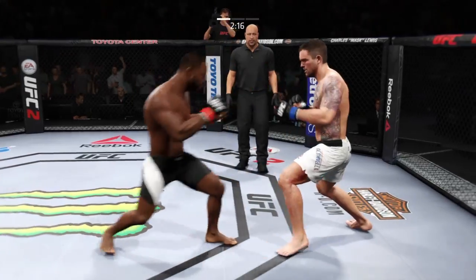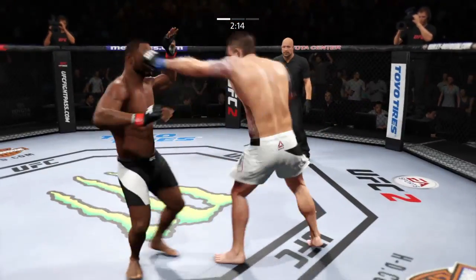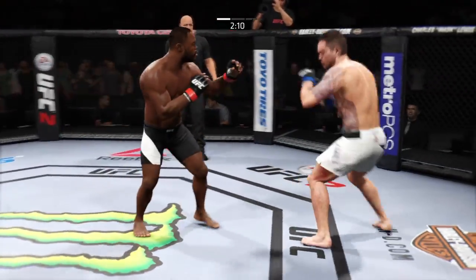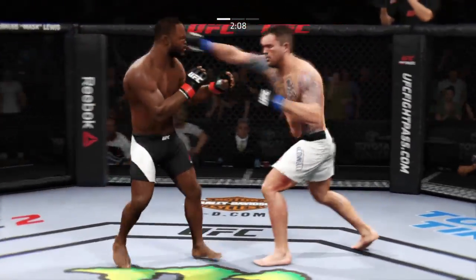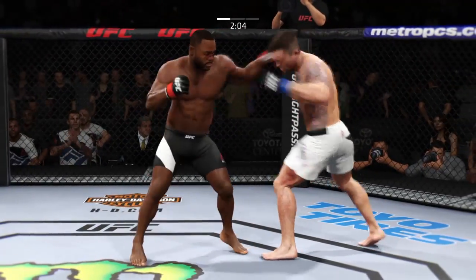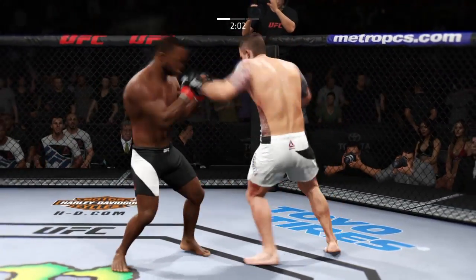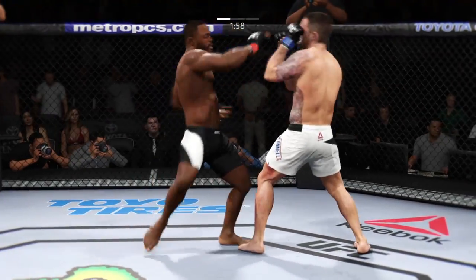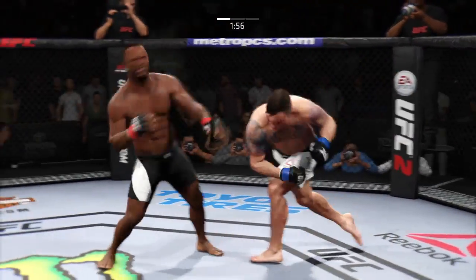In the Muay Thai clinch. Another vicious leg kick. Huge block. That was a big kick to the body. That one connected. Evans counters with the left hook. Joe, we're seeing some nice work. He's really staying busy. That's a clean left hand. He caught the kick.